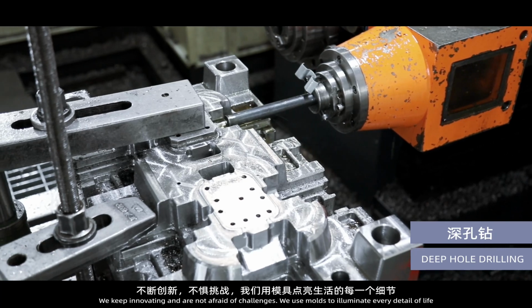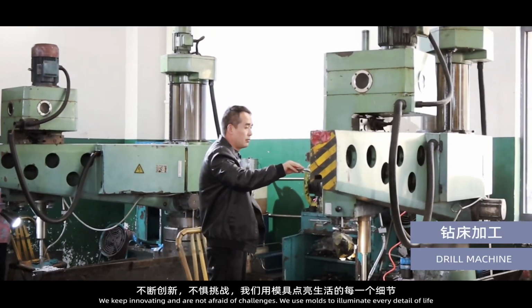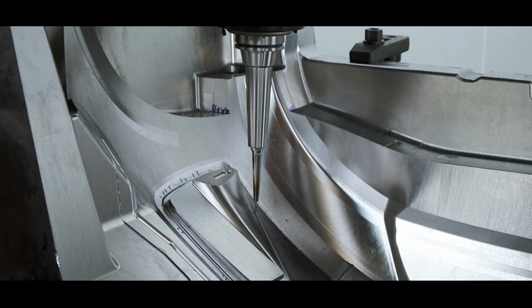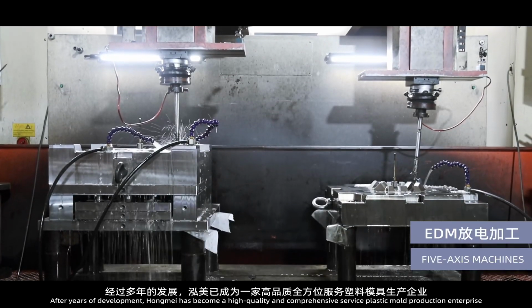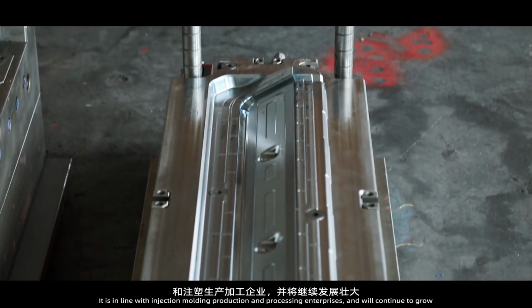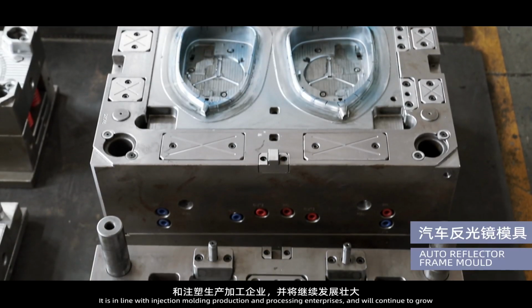We keep innovating and are not afraid of challenges. We use molds to illuminate every detail of life. The pursuit of perfection stems from our persistence in details. After years of development, Hongmei has become a high-quality and comprehensive service plastic mold production enterprise. It is in line with injection molding production and processing enterprises and will continue to grow.